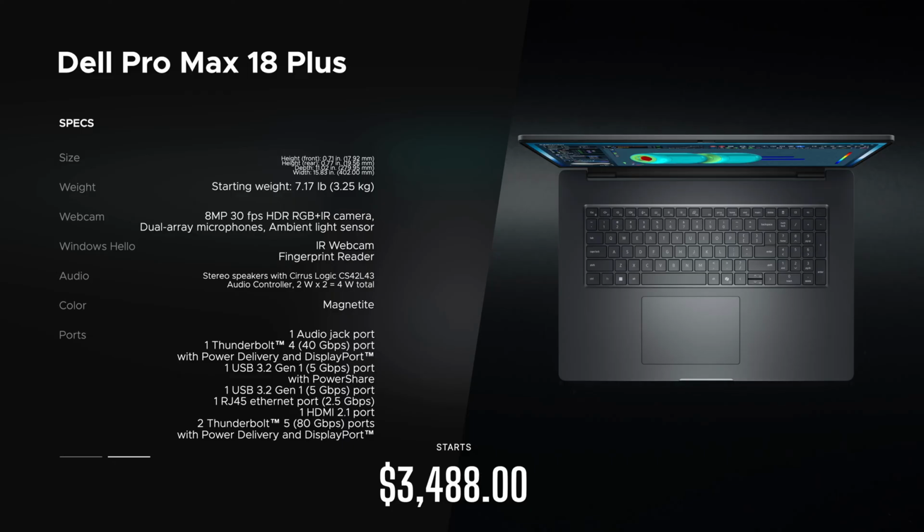And it's in this magnetite color. It's like a dark gray. It's actually pretty nice. It's like a dark gray, I guess. And then it has all the ports we'll get into in a moment. Key ones here being the 2 Thunderbolt 5 ports in addition to a Thunderbolt 4 port. So it's pretty specced out in terms of modern ports here. So that is looking good.